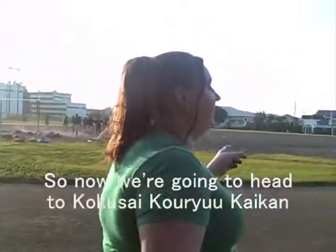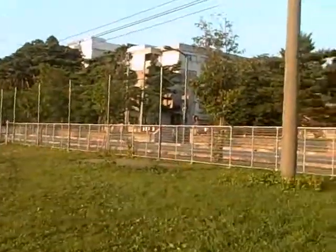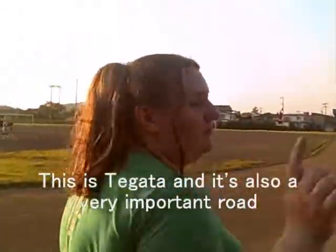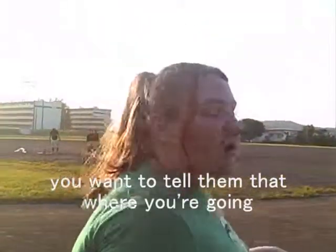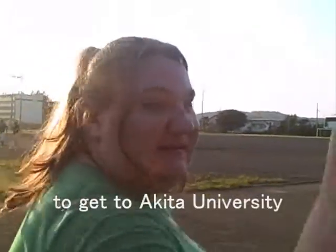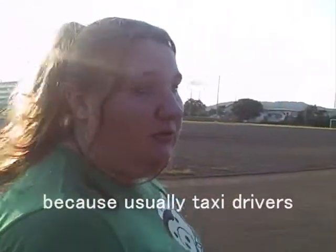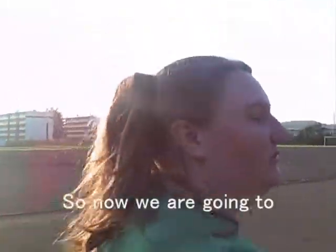So now we're going to head to Kokusai-Koryukai-kan, which is just along this road, which is called Pegata. This is Pegata, and it's also a very important road. If you ever take a taxi, you want to tell them that wherever you're going, you got to go at Pegata to get to Akita University or Kokusai-Koryukai-kan, because usually taxi drivers have no idea where that is. So you have to really know where your dorm is if you're going to take a taxi. So now we are going to head over that way.